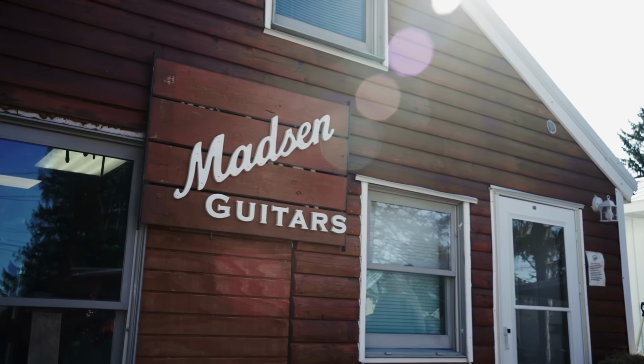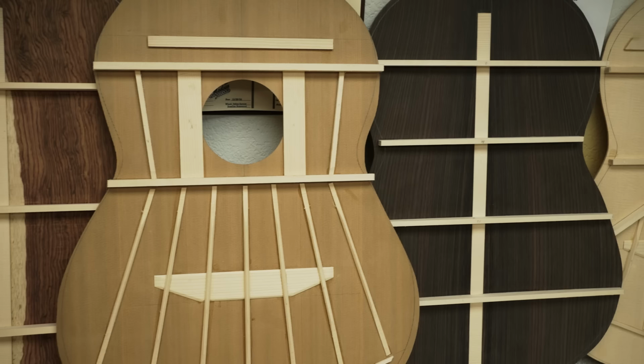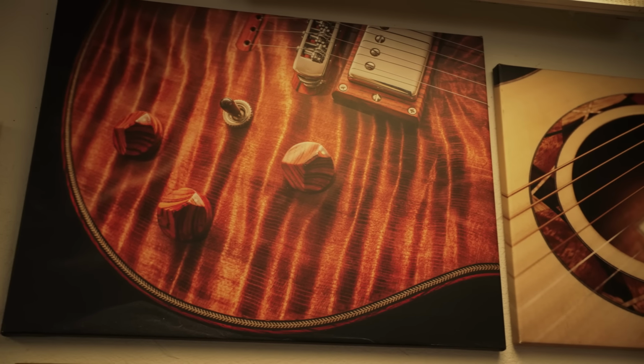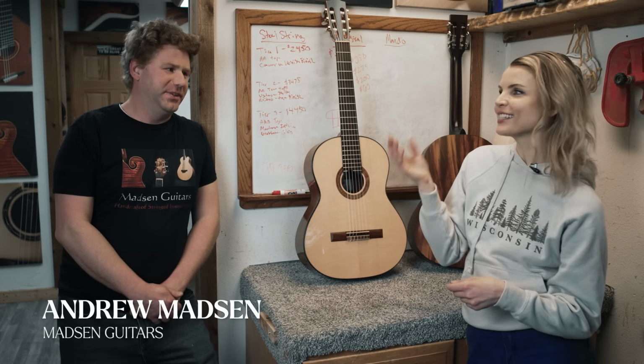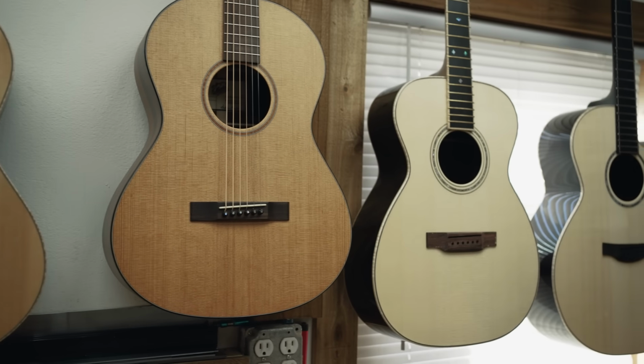Next, we're off to Neenah, where music and woodworking meet. At Madsen Guitars, each handcrafted instrument tells a story in sound, shaped by the natural beauty and tonal power of wood. I am considered a luthier. That is the term. Okay. Yep. So that's a new term I just learned. Yep, it is the building of fretted or stringed instruments.